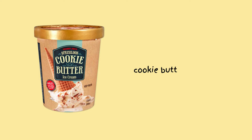So I do also have ice cream for dessert, and it is cookie butter. If my guess is right, it should taste like Biscoff butter. And I love Biscoff butter. If you've ever had a peanut butter and jelly sandwich, it will never be the same if you have a Biscoff and jelly sandwich. I promise you.